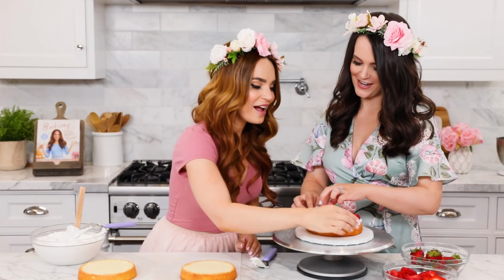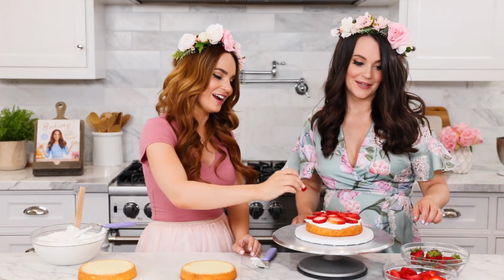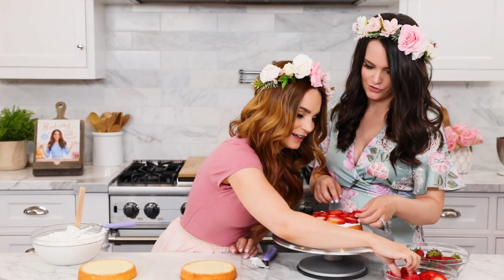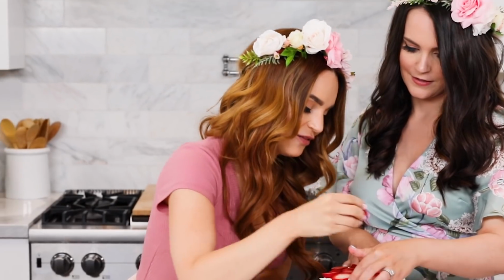Look at these little ones. Those are for the cake. I had a taste test to make sure they're fine. Fill in every crack, Molly. Everybody needs strawberries. Strawberries in every bite. If I get a bite with no strawberries, I'm gonna be so ticked off.